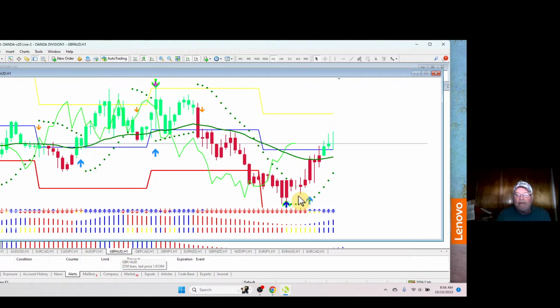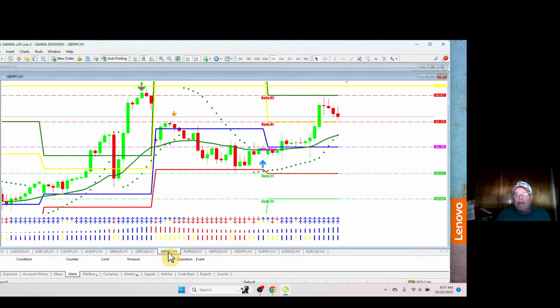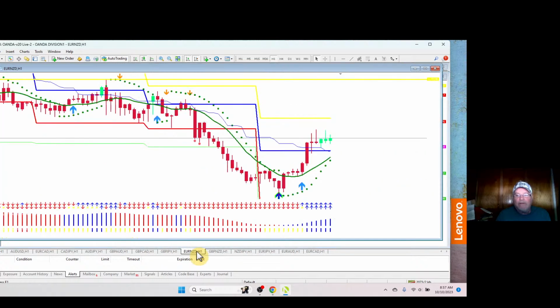Pound Aussie, it's at its daily range, but it could push up into here, test that daily pivot. But we could have a little pullback for New York session, and then they want to take it up. So it could come back down into here. Pound yen coming down. Euro New Zealand trying to push up now.